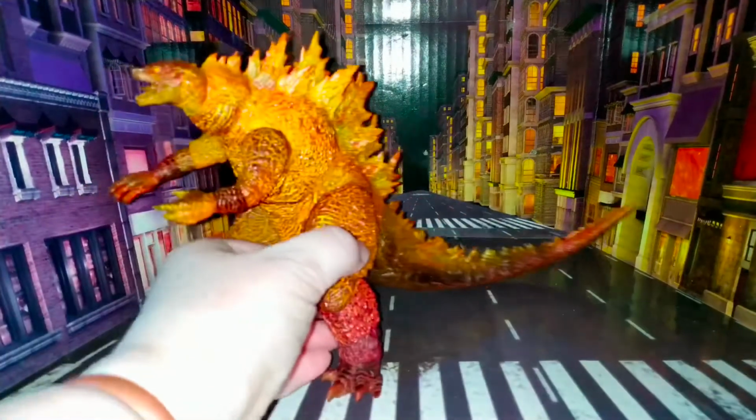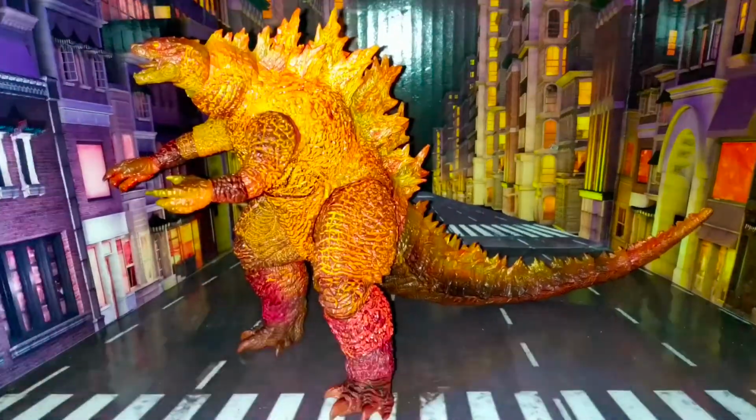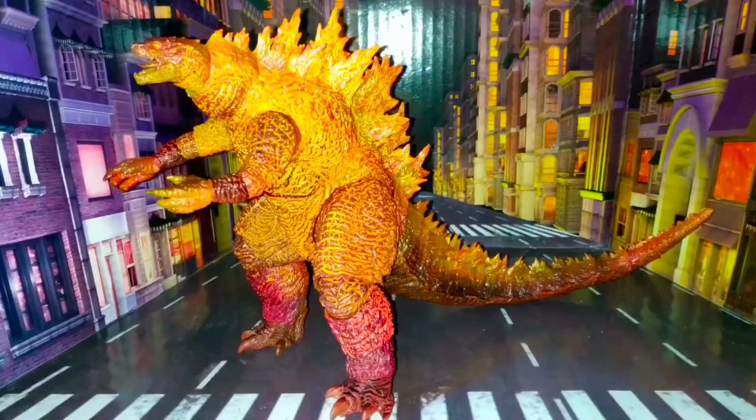So there you go. That's a quick look at the Tamashii Nations Burning Godzilla from Legendary's 2019 film.